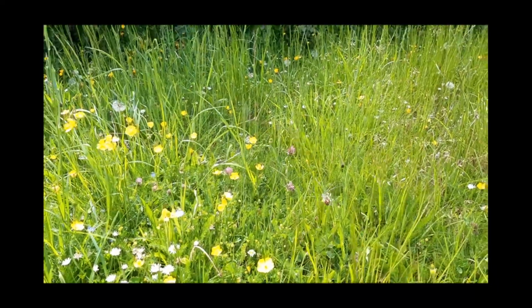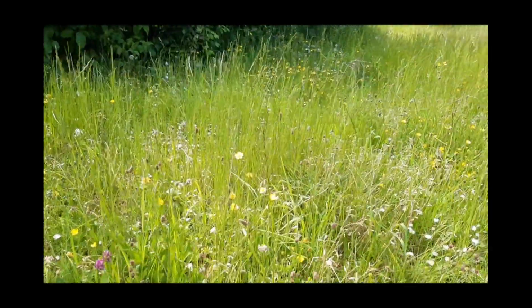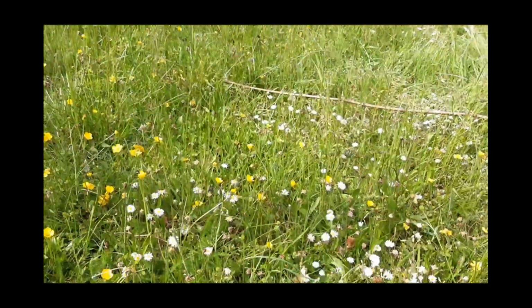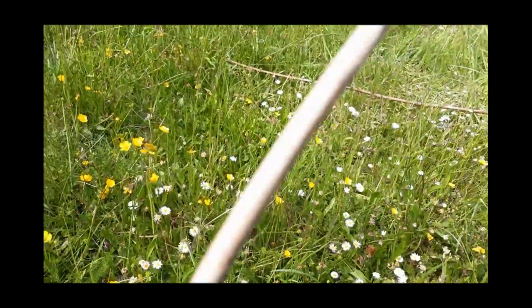Okay, so let's find out how many bees we're feeding in the Earthworks orchard. It'd be very difficult to count all of the flowers growing in this orchard, so instead I'm just going to count the flowers in a small area. I'm going to count the number of flowers in a metre square, made out of bamboo cane like this one.